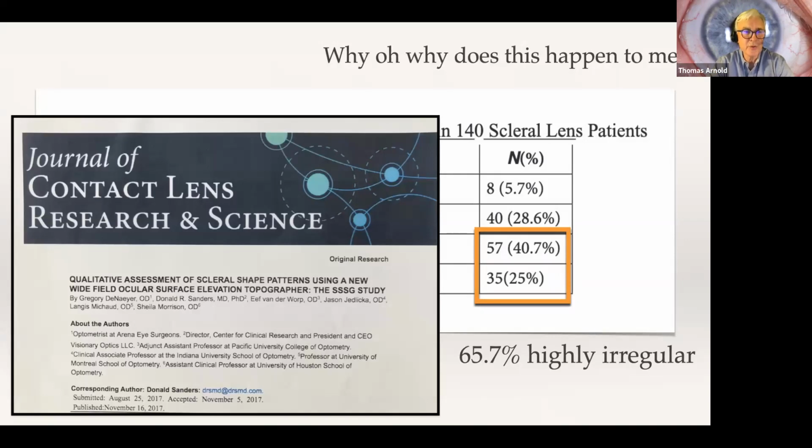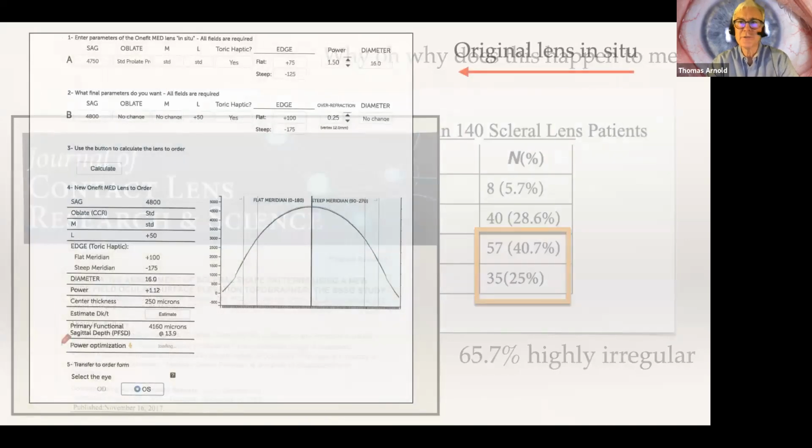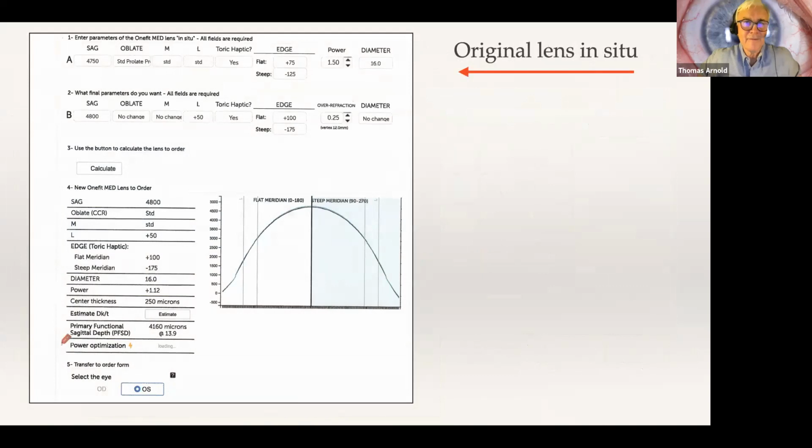It's almost 3 years old now, and it's a very, very good paper that lays out all this data. And it really woke up a lot of our community to how much toricity there really is and why it's such a challenge to center the lens. Okay, so how am I going to fix this guy?